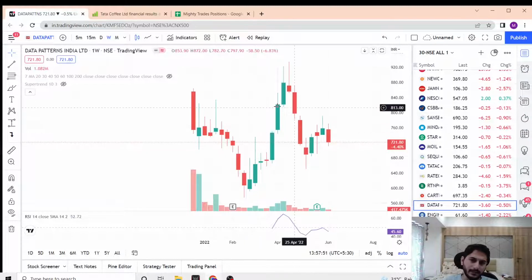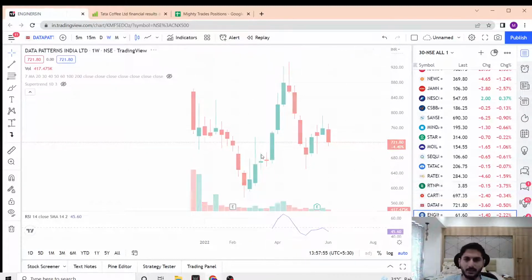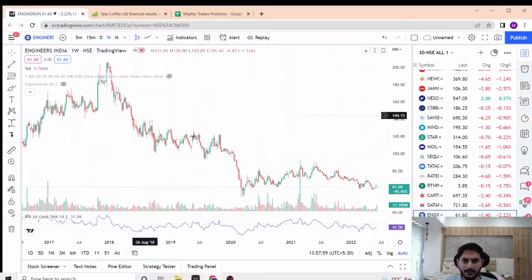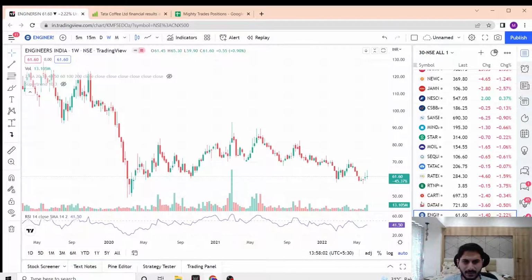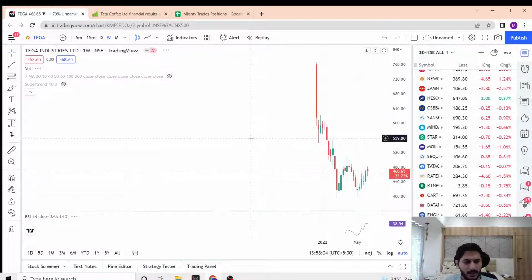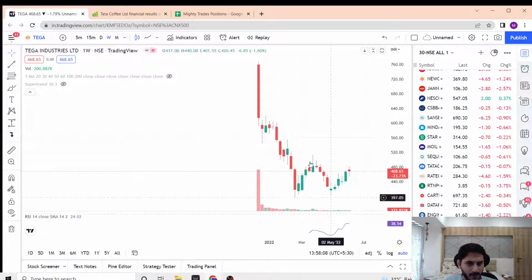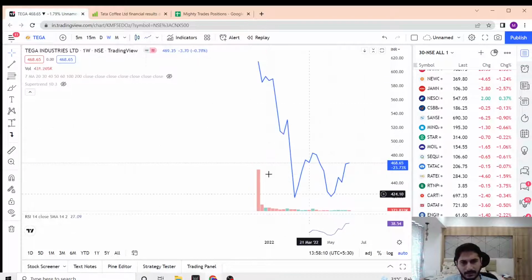If you look at Data Patterns, again, this is also a very recently listed stock. Don't see anything right now that can give us any indication of what's happening. Engineers India also trading at rock bottom levels. Better to stay away from this right now.